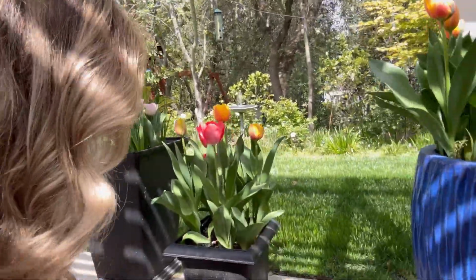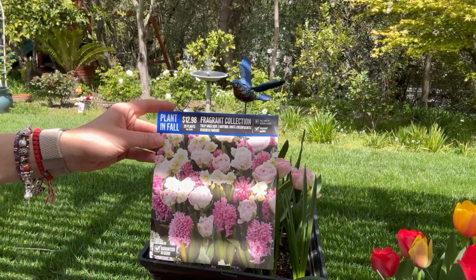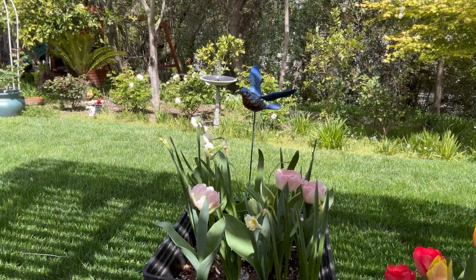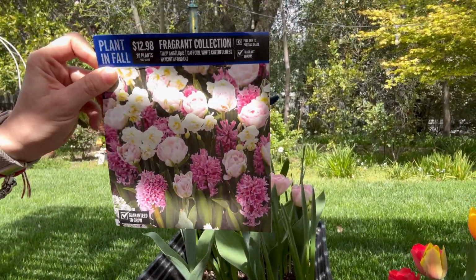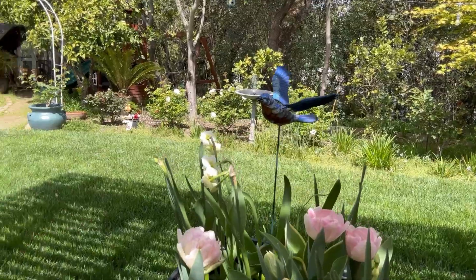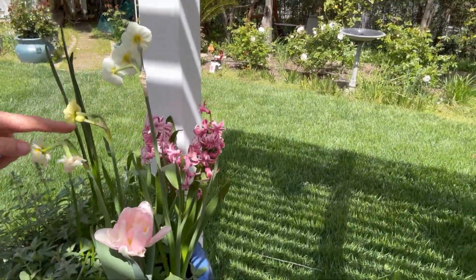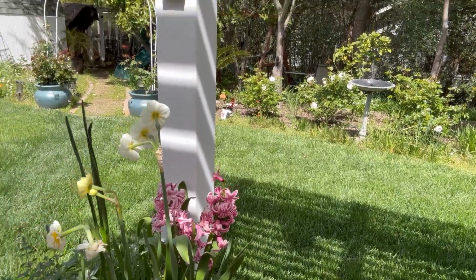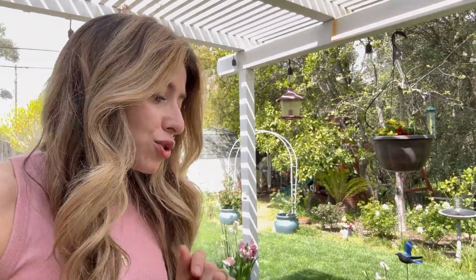And then I have a couple others that I got from Costco, or maybe not Costco, Lowe's or Home Depot. I swear I have no idea where. This is the kind, and they're so pretty. As I said, I'm going to turn the camera the other way so you guys can see them better. They're doing so well, and the smell, amazing. So let me show you the camera the other way around so you can see and enjoy the tulips.